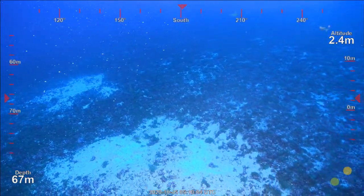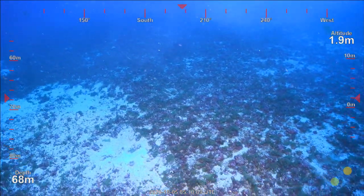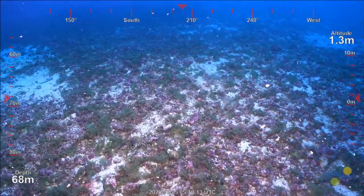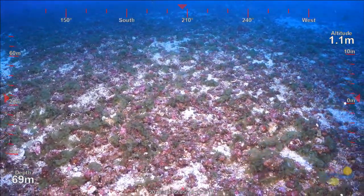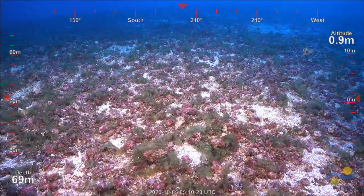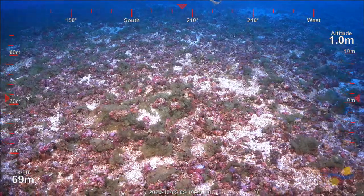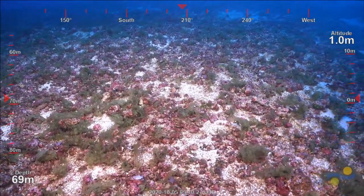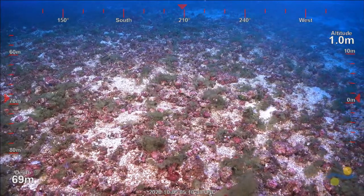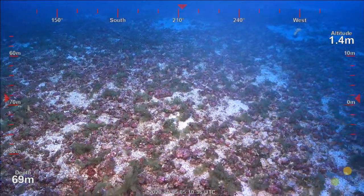On the last trip, it was really interesting, those deep Leptoseris fields that we were surveying, down to well over 100 metres, definitely predominantly Leptoseris. But looking closely at some of the images that we collected, there were definitely a number of different species of fungids there as well. So that was really interesting, and clearly well over 100 metres depth. So they're obviously pretty good at living in this really deep water.